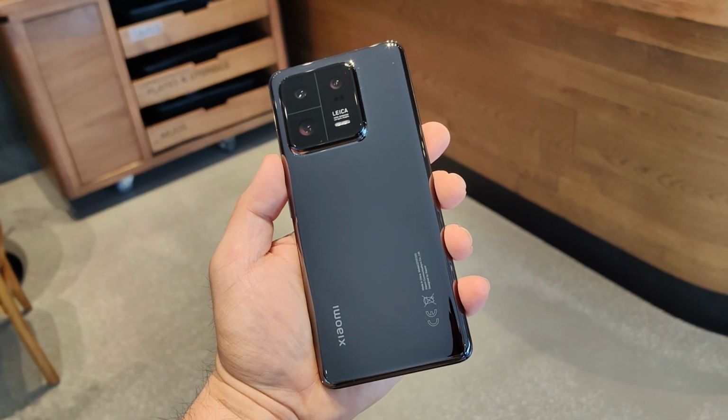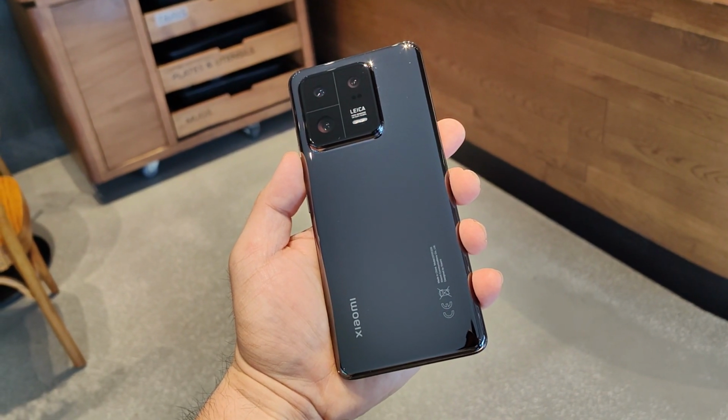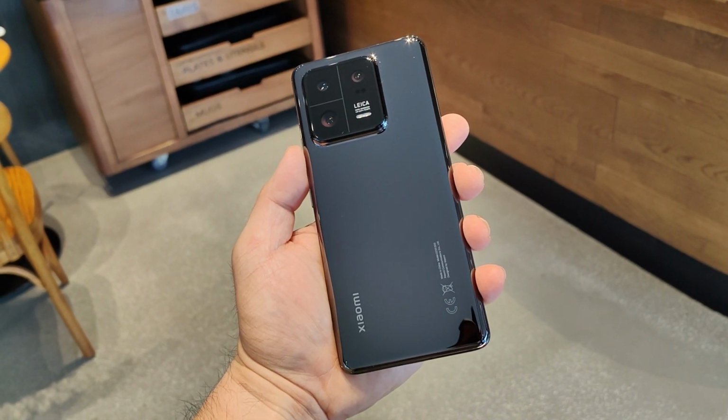And the back finish of this one is ceramic, and this phone comes in two colors. You have the ceramic black and the ceramic white. And I prefer the black because it's a little bit more elegant than the white. Of course, that's my personal preference. The front glass is protected by the Corning Gorilla Glass Victus, and this has an IP68 rating, and the side frames are aluminum metal.